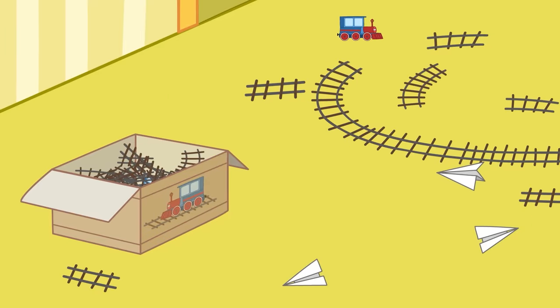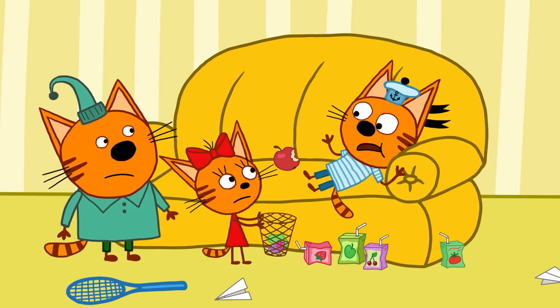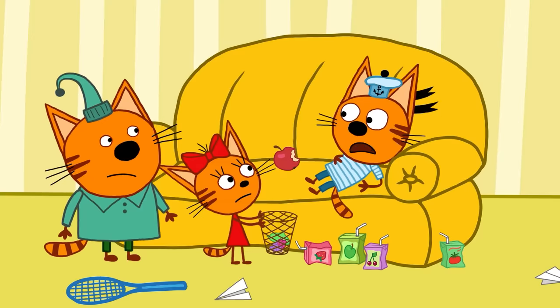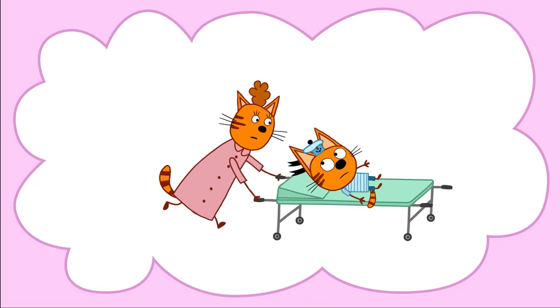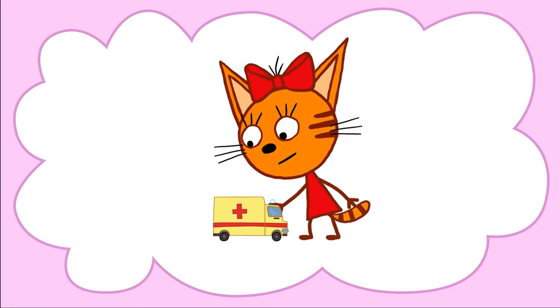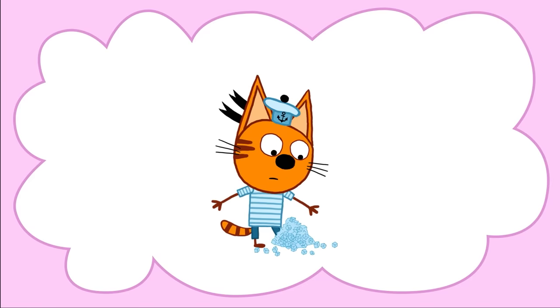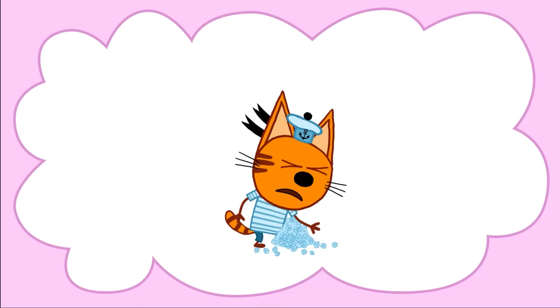How are you, Cookie? Are you feeling any better? No, my paw's still hurting. Shouldn't we tell Mommy? We shouldn't bother Mommy about one little sore paw. What if she sends me off to the hospital? Maybe we should put some ice on your paw. Please don't do that. I'd probably catch a cold from all the ice.